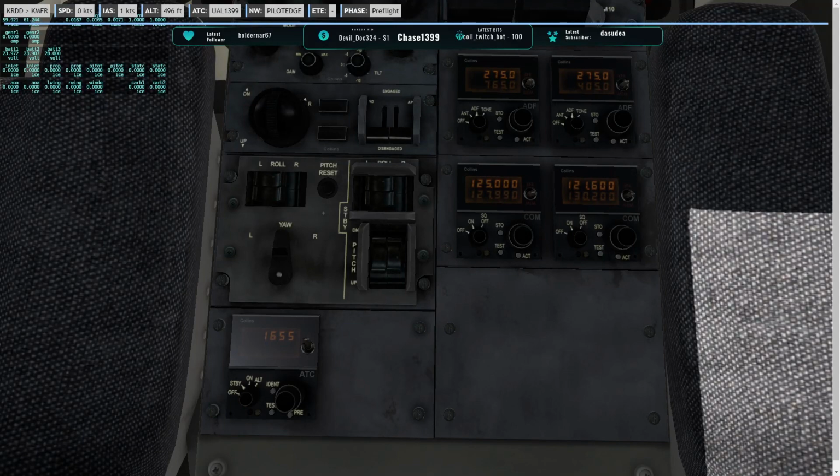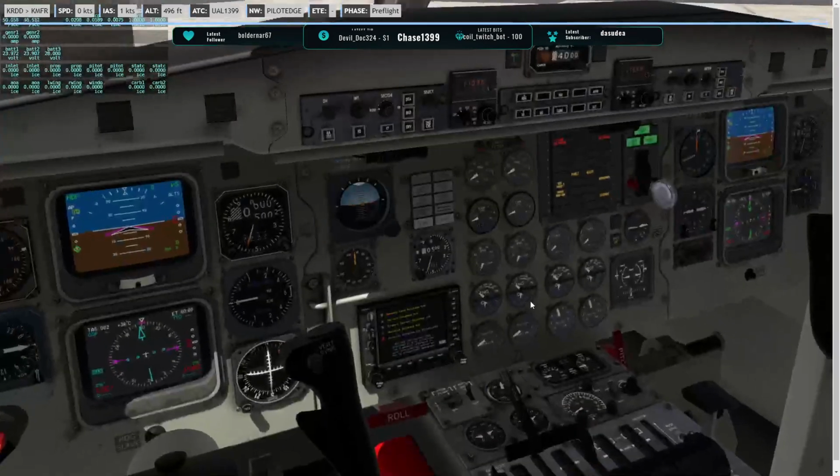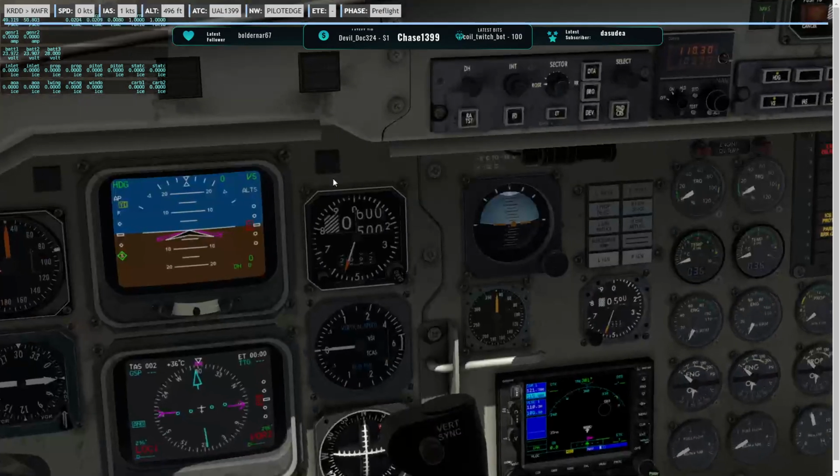Ground is... ATIS 124.1. ATIS information Kilo, 1953 Zulu. Wind variable at 3. It's still Kilo, and ground is 0.7. Tower's 19.8. Gentlemen, uniform that's approved. It's loud.